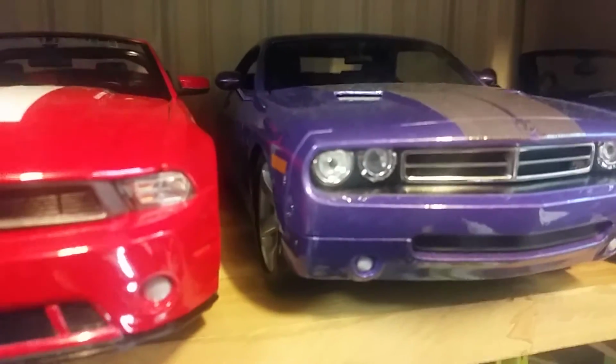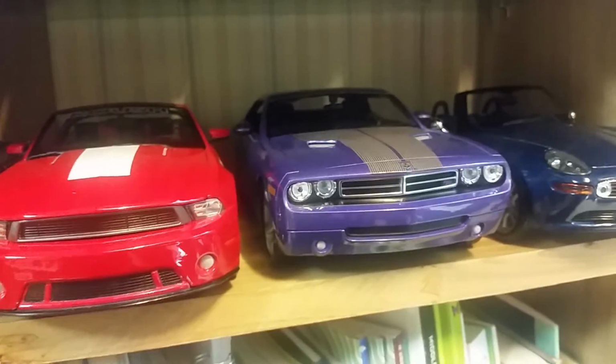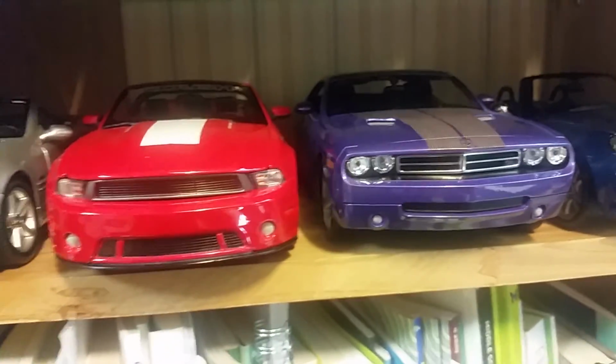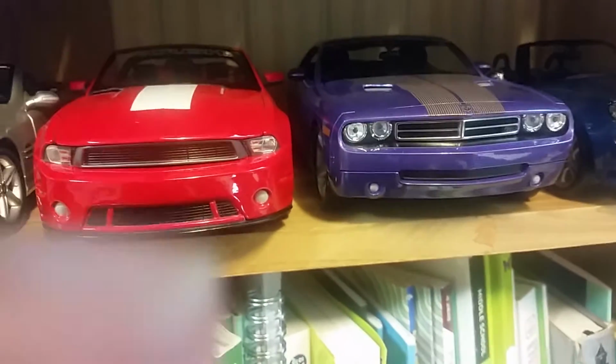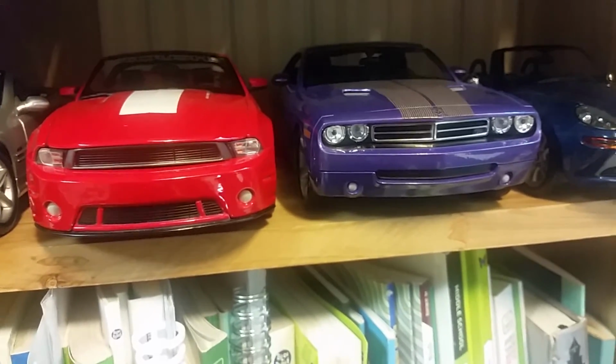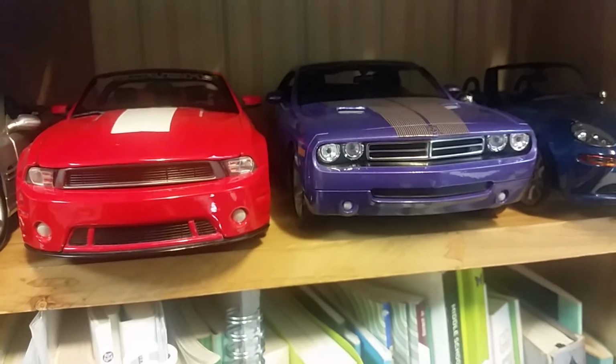Well, this car seems actually a bit big, and the quality is really poor on this model, but still, I like to keep these cars together as American muscle, and I'm hoping to get the Camaro soon, and the 2015 Mustang, of course.